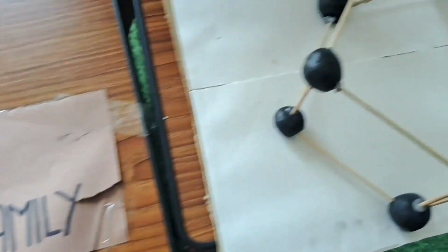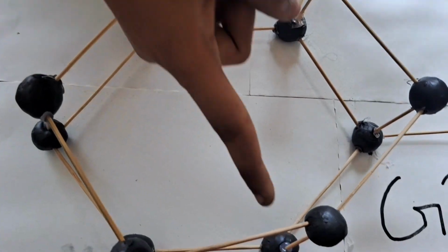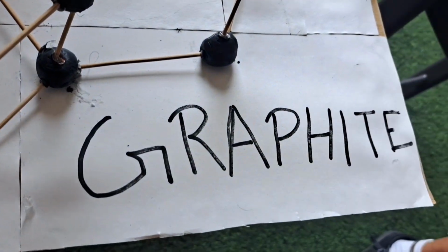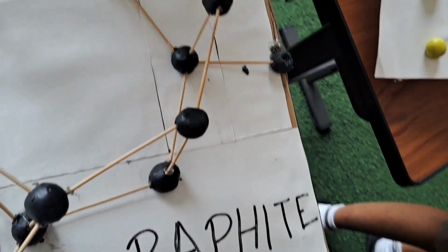Then graphite. As you can see, it's a layered structure, and it's present in lead pencils. This is the diamond structure.